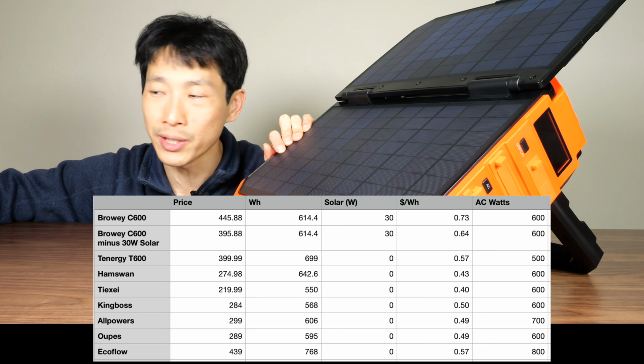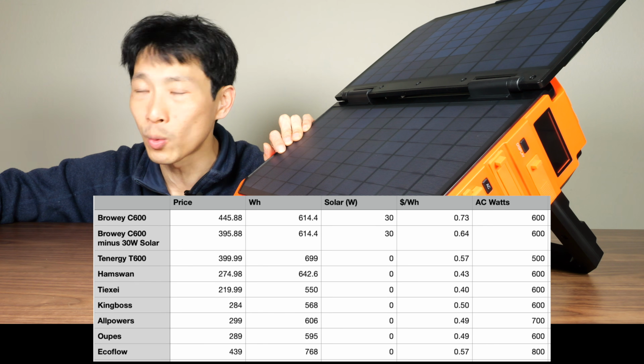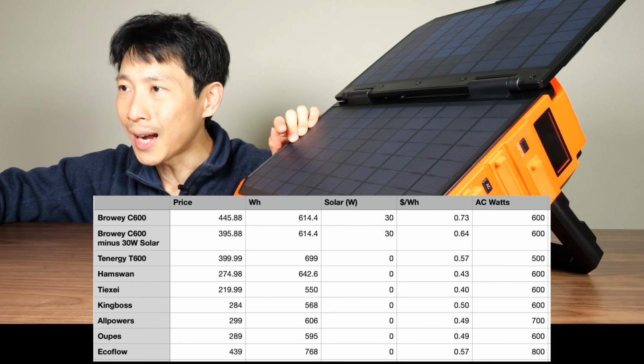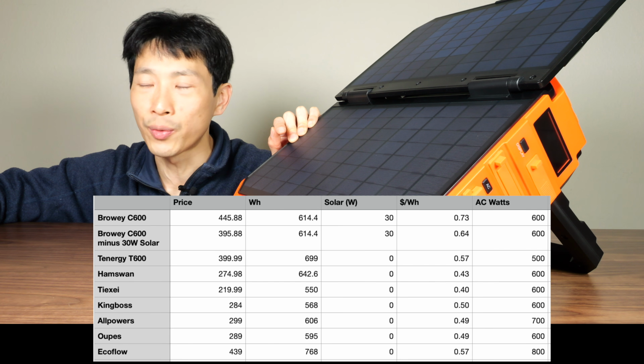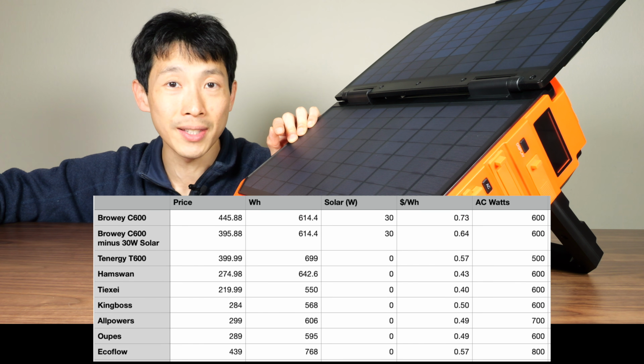You got some other power stations. Tenergy T600 comes in at 57 cents. Ham Swan comes in at 43 cents per watt-hour. Yes, so you're reading this right. Tai C is 40 cents per watt-hour. King Boss is 50 cents per watt-hour. All Powers is 49 cents per watt-hour. Lopez is 49 cents per watt-hour. And EcoFlow is 57 cents per watt-hour.